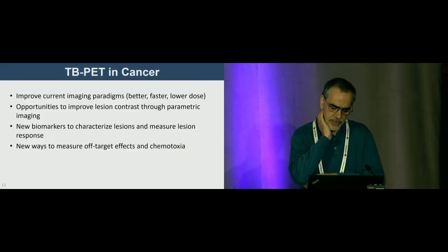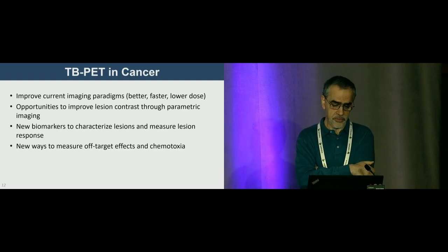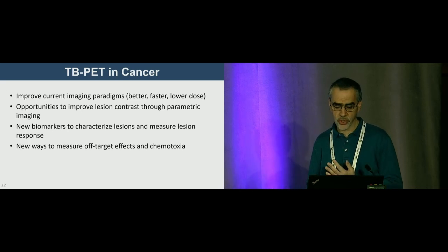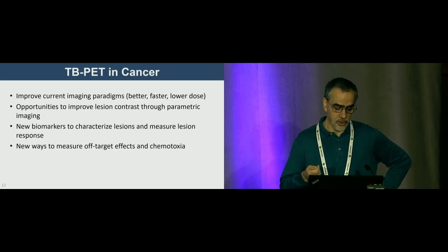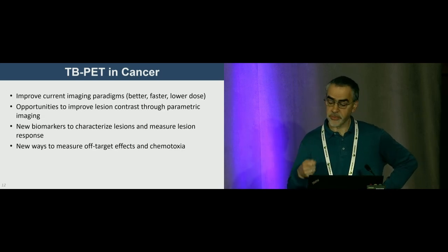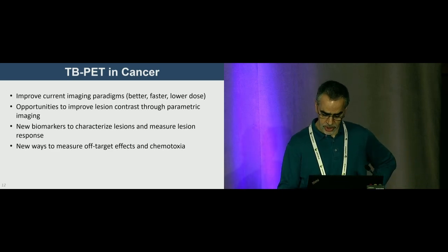So to summarize then, total body PET in cancer, you can certainly improve current paradigms. So better, faster or lower dose. You've got opportunities to improve lesion contrast through parametric imaging. And then we've got these new biomarkers that are coming along that allow you to characterize lesions and measure lesion response, and new ways to measure off-target effects and chemotoxicity.